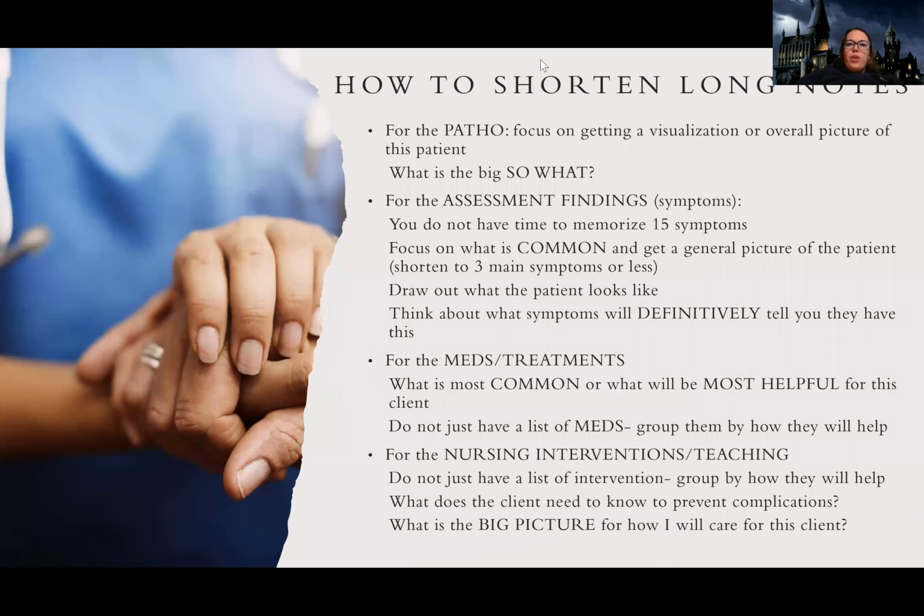Here's a little bit more in depth on how to shorten these notes. For the patho, focus on getting a visualization of the overall picture of this patient. What's the big so what? Let's say you have a really long patho section where you talk about how diabetes is a metabolic endocrine, blah, blah, blah. What's the big so what? Who cares? Why do I have to learn about this disease? What's the impact on my nursing career? What's the impact on that patient?